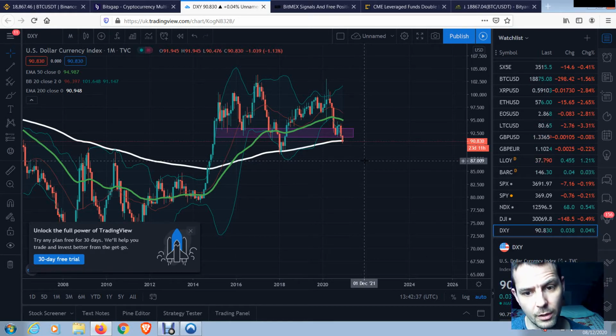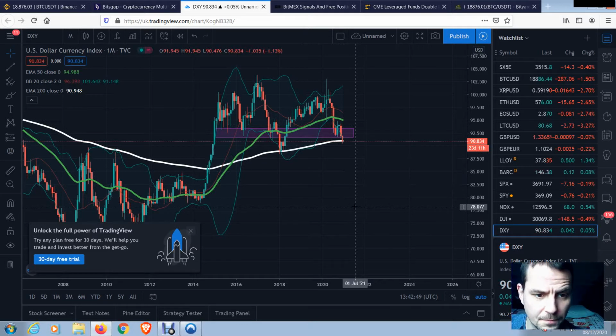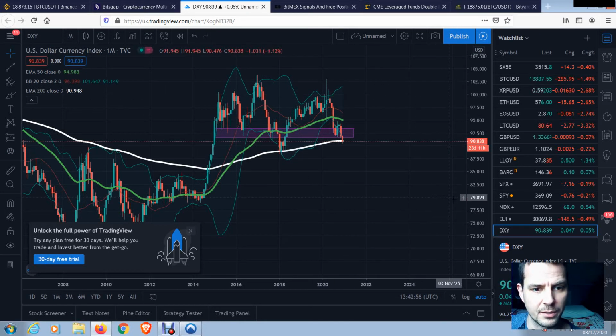To find new lows on the dollar would not surprise me at all, especially considering the amount of dollars that are being printed. They're essentially worthless, printed faster than toilet paper at the moment. So that's going to devalue this over time anyway. Again, this looks like consolidation to me on a monthly basis, so we're talking years' worth of up and down, up and down.